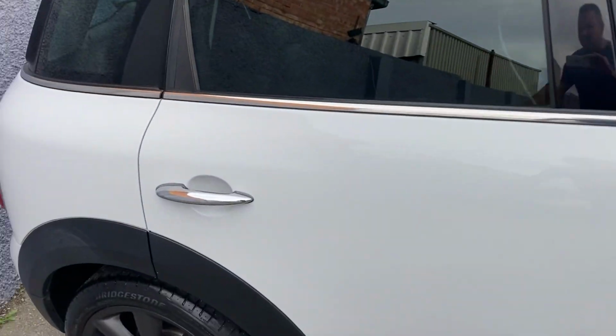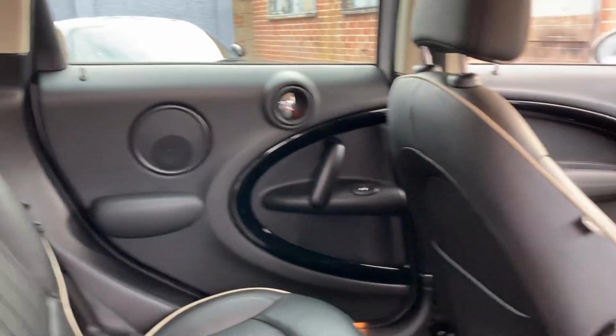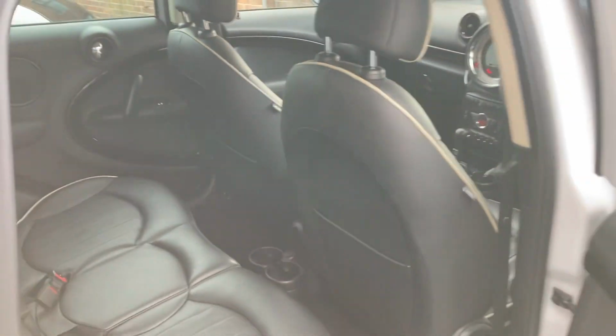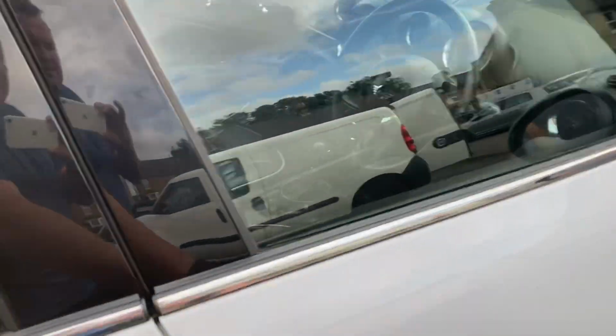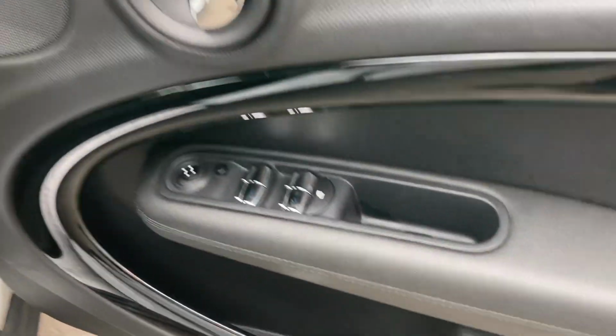Yeah, really nice example. If you've got a part exchange, let me know, and of course, if you're after finance, we can help you with that as well. We work with some of the UK's leading finance providers. Vehicle supplied with two keys, all your documentation and all your history.